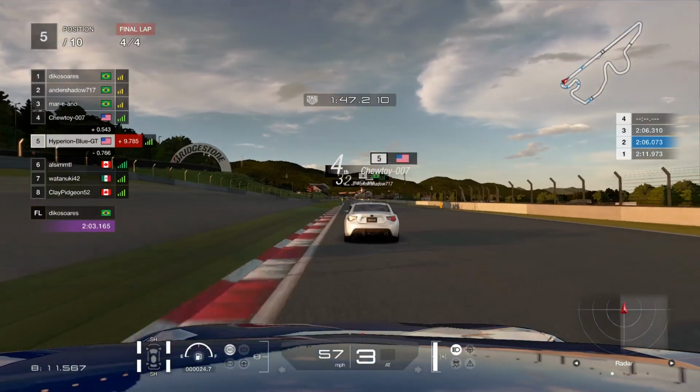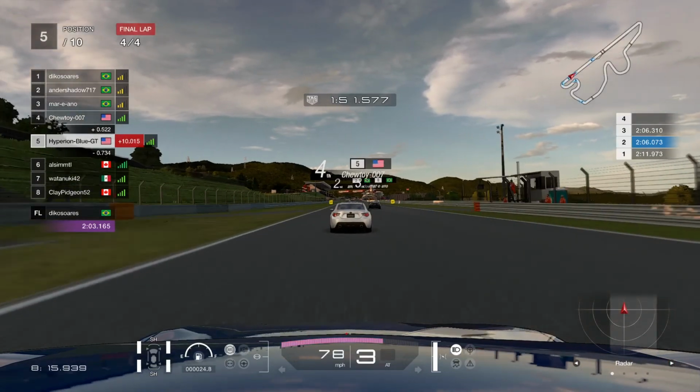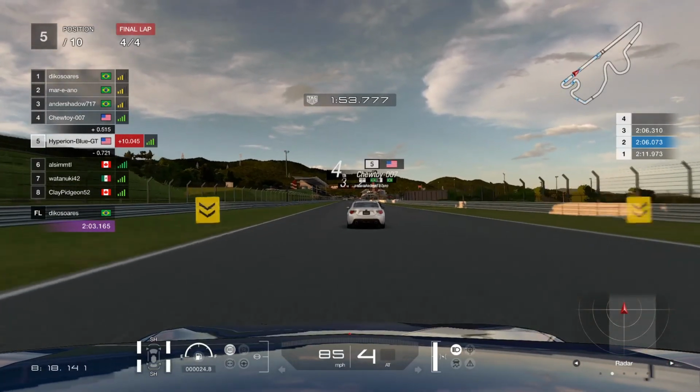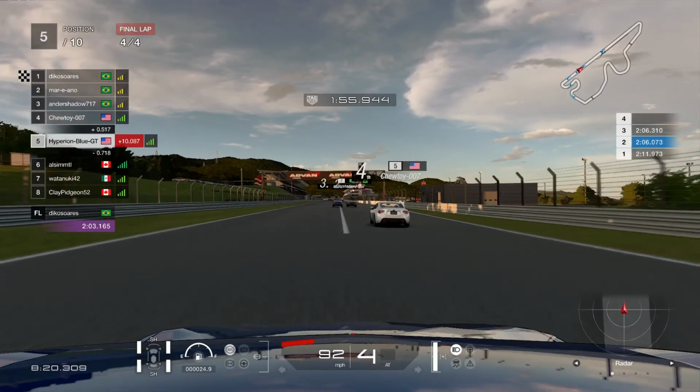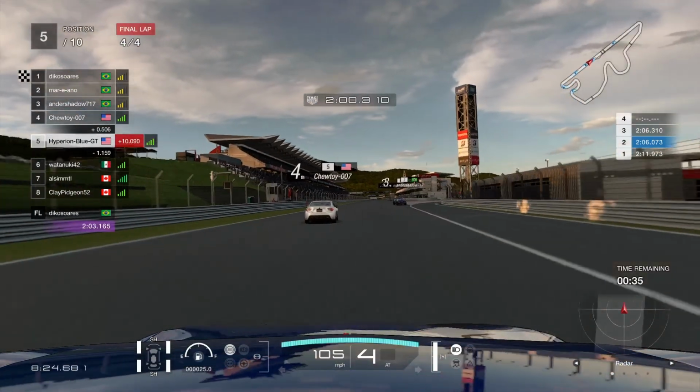All right, here we go. Going to take some good slipstream. Hope the top 3 drivers are about to get a good finish. So you gotta make sure that this is gonna take a lot of good speed. We might be able to race up.